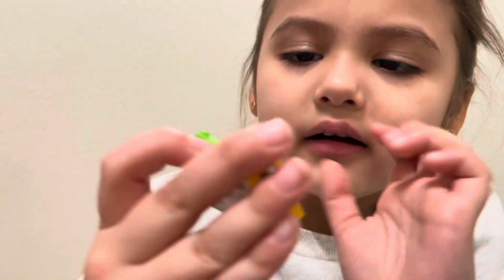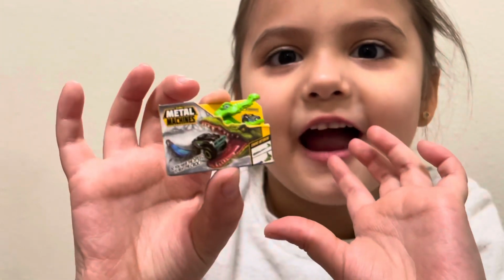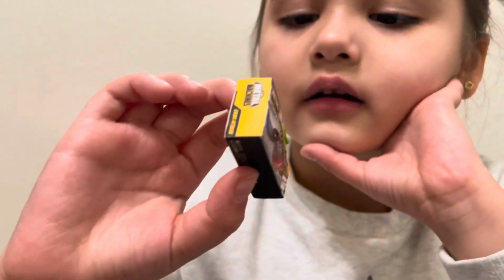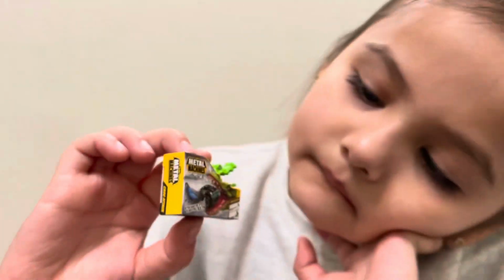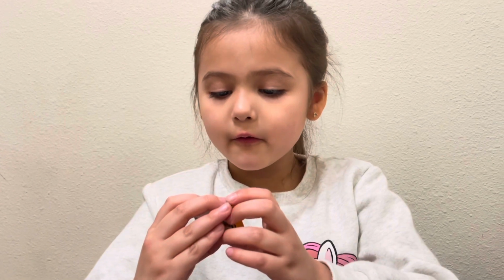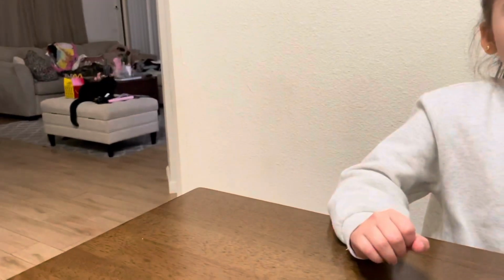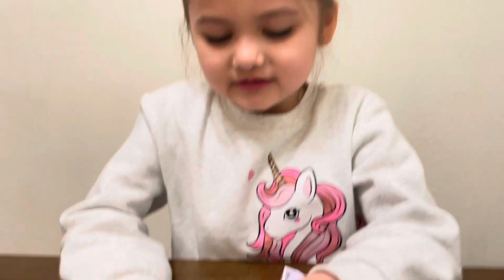What is it? It's an alligator. Is it eating a car? No way. Oh, it looks like it's eating a car. That's actually cool. It's super cool. Oh my gosh. I think I like these better than the... They scared me. Okay, door number four.